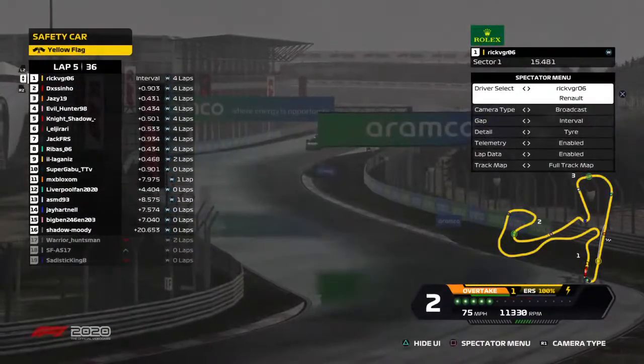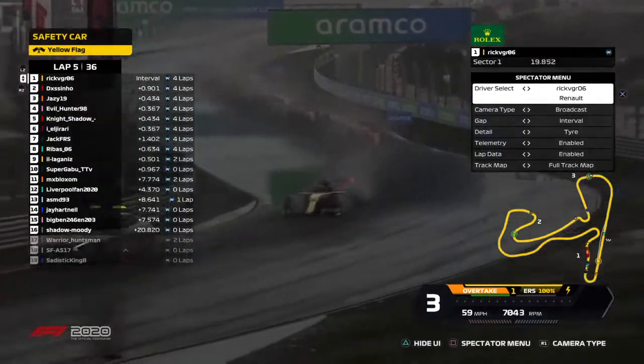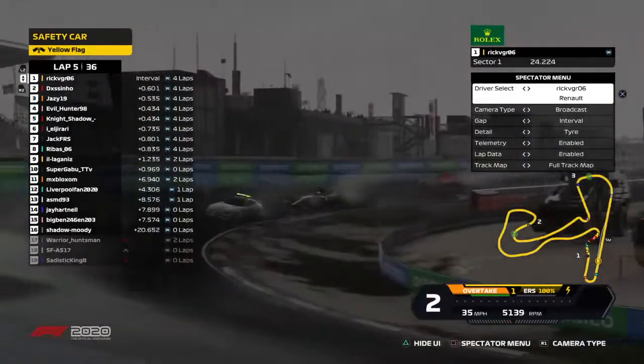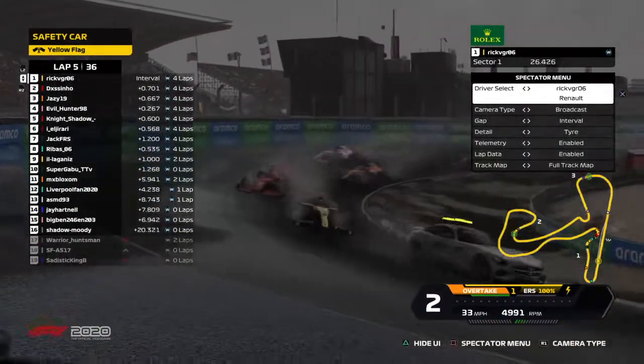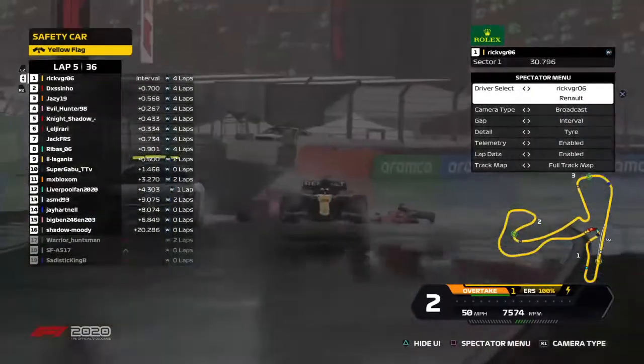But after that frantic start then, let's just run you through the order. Rick still leads the Grand Prix. Desinio up to second after all that madness. Jazzy is in third. Evil Hunter and Night Shadow, having started 11th and 12th, are out to 4th and 5th, and potentially right back in the hunt now for a race win, having been knocked out of Q2.